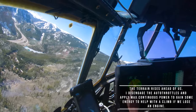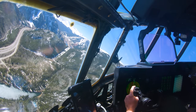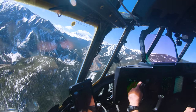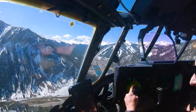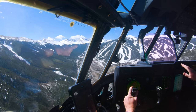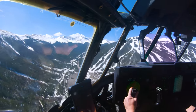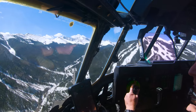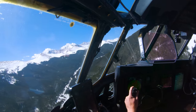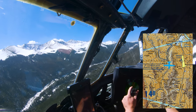A few towers scattered along this leg, but they're all about 100 feet tall, so it'd be a little hard to see with all these trees. Down the valley. Got a little bit of extra speed if we need to pop up at all. Gotcha. Slopes are looking pretty brown. Those guys over there.